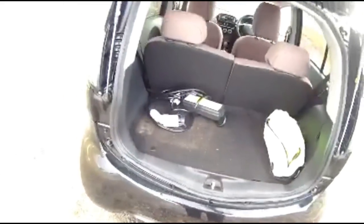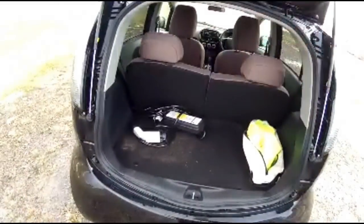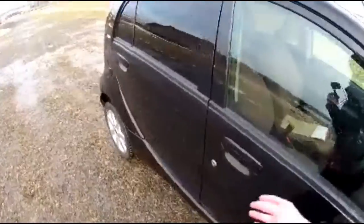Granny cables here will also include a Type 1 to Type 2 cable. The rear seats on these drop flat, which is a massive area, which you might have seen in some of my other videos as well. So let me take you inside and just show you. No dents on the roof, everything's really clean.